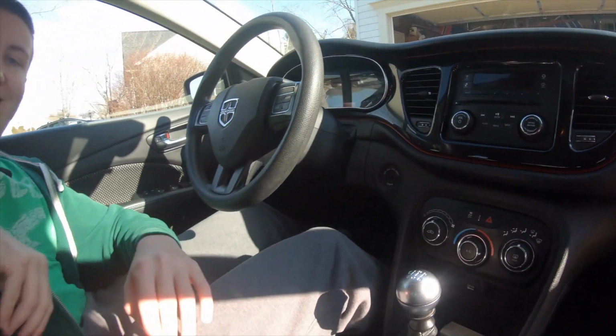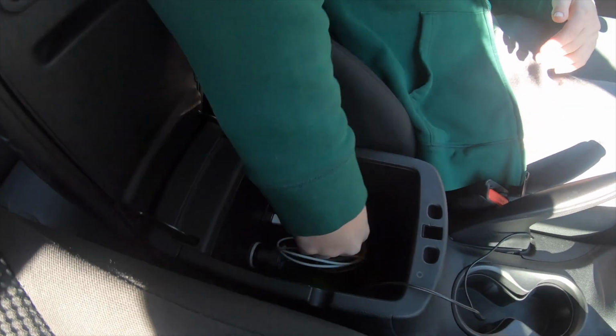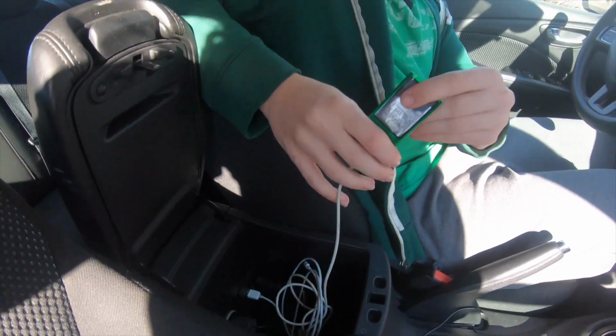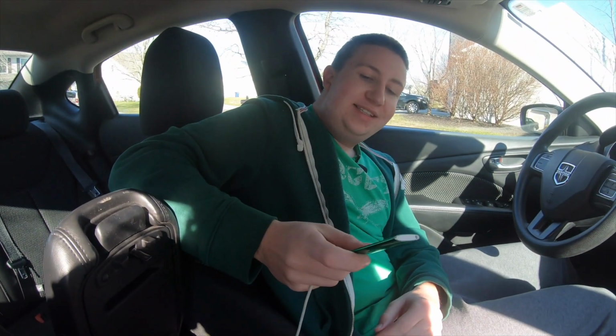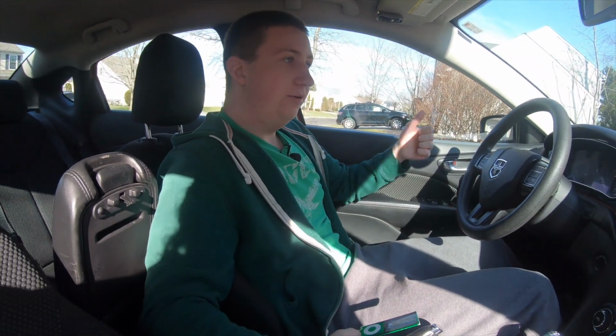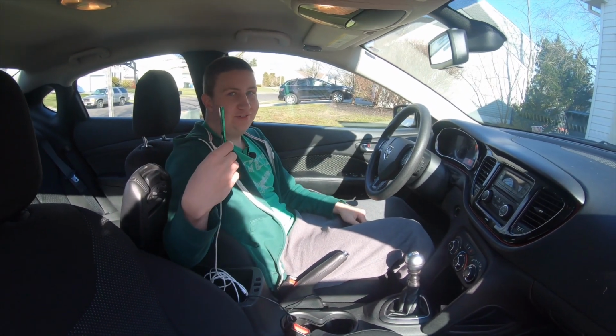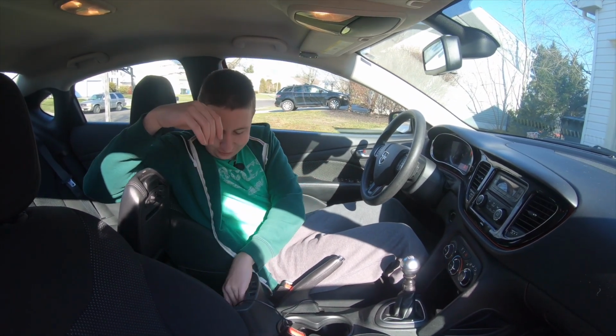Now, we still have the center console USB connection, which is pretty great, so I can just hide it in here. But behold my iPod Nano. I have had this for a very long time, and in the 3 cars I have owned, my Focus Titanium, my Dart Rally, and now this Dart SXT, this has survived through all of them, and it will continue to do so, okay?